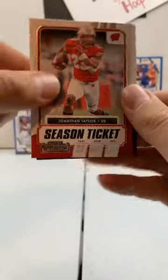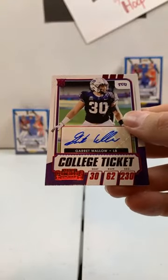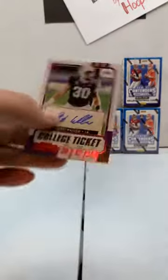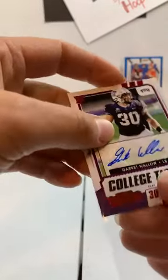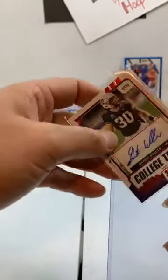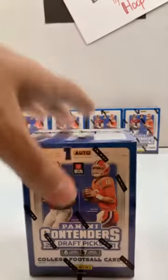Amari Cooper, and the autograph, Garrett Wallow. Played for TCU. Going to the Houston Texans. I believe my buddy Neil just got him this autograph. He got an autograph earlier tonight in the basketball break.